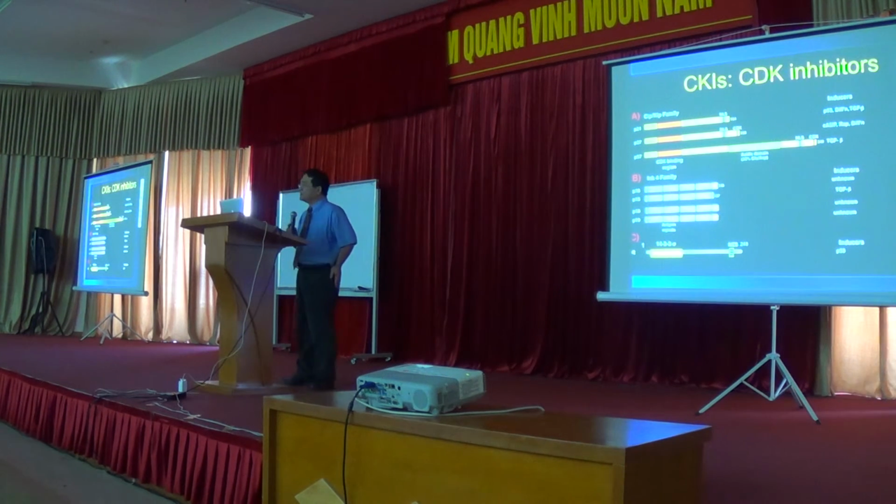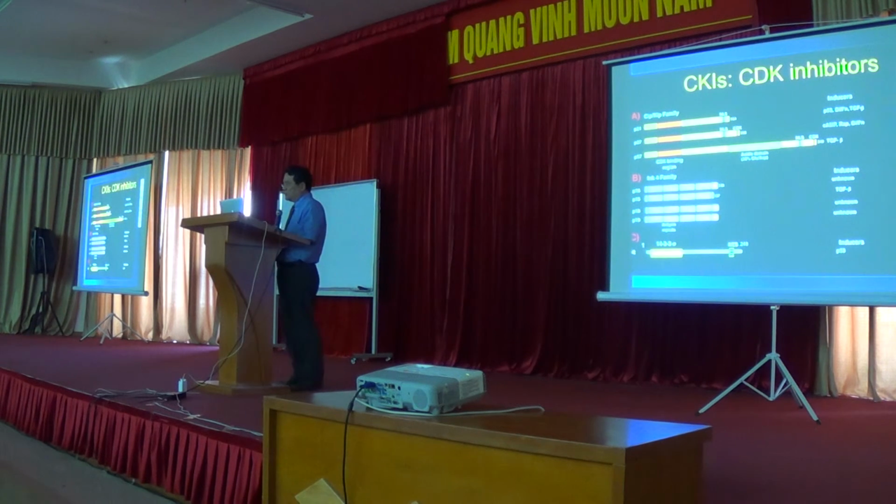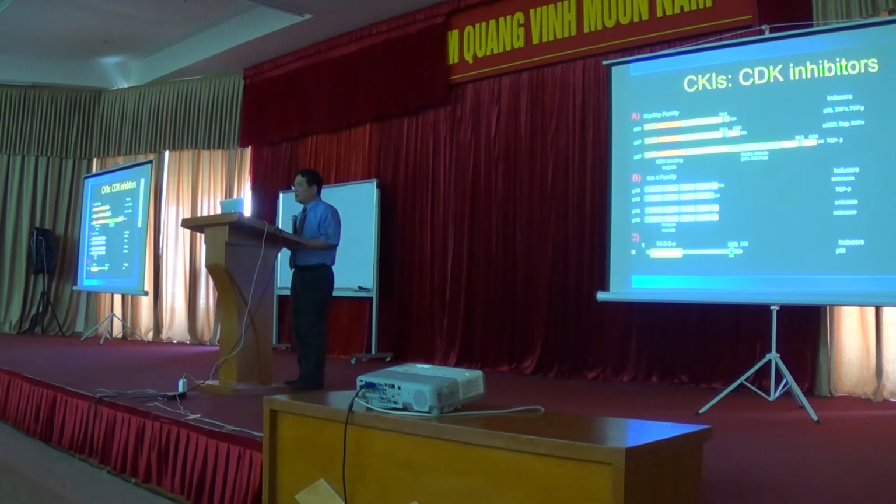So we can spend a little bit of time on these CKIs. CKI, as I mentioned earlier, stands for CDK inhibitor. 2 families. INK4 family here. The reason they are called the INK family is that they are structurally related, as you could tell. They all have this ankyrin repeat, okay? And they are induced by quite a few different inducers.